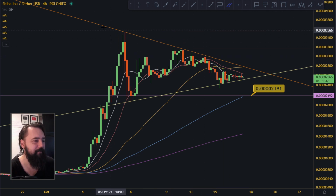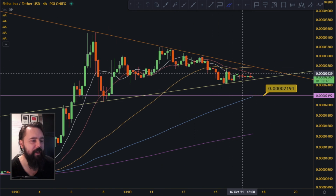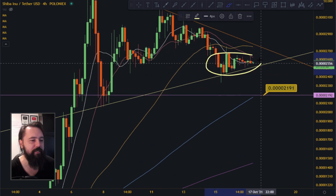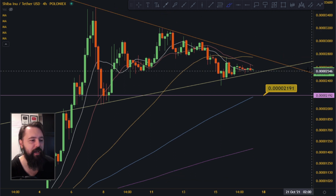That said, very nice move up here. I actually hoped this was gonna pump and exit up here. Unfortunately, it didn't do that. It is showing a little bit of weakness up here, so we're gonna see what actually has to happen for us to continue to move towards the upside for Shiba Inu.